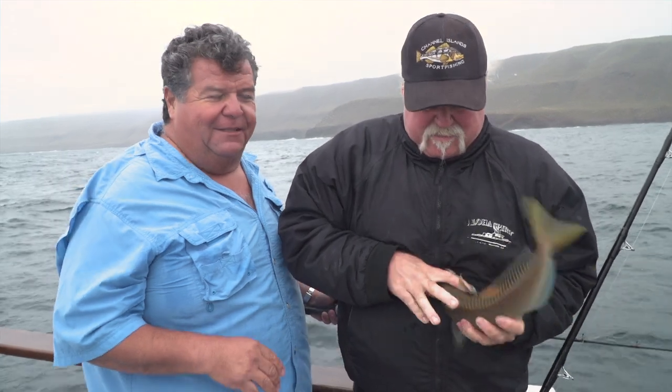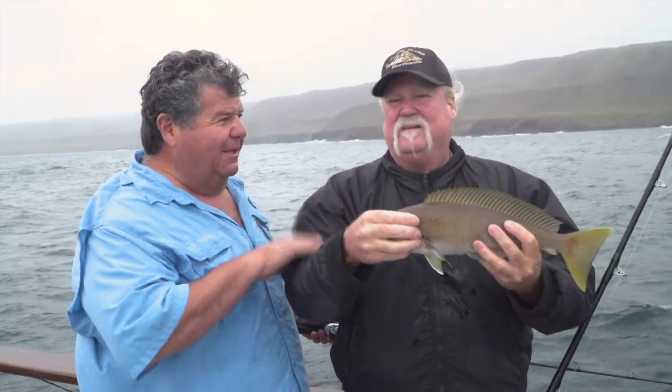This is Dennis. He's one of our regulars. Caught a nice white fish. Hasn't been out with us for a few years. Nice to have him back. But that's a nice quality fish. Good job, man. Nice to be here.